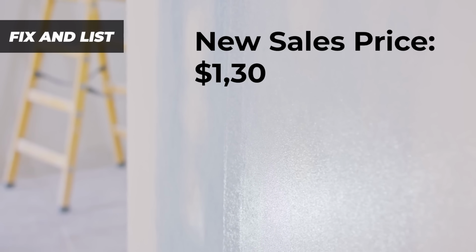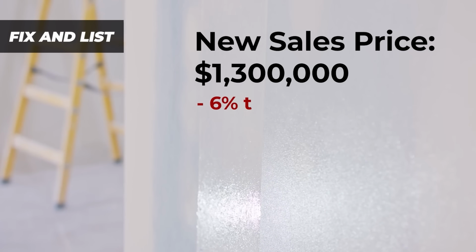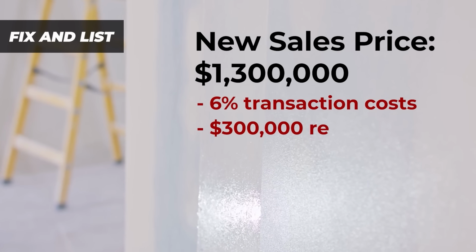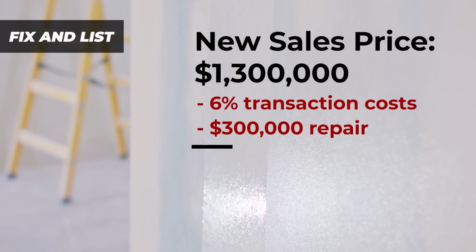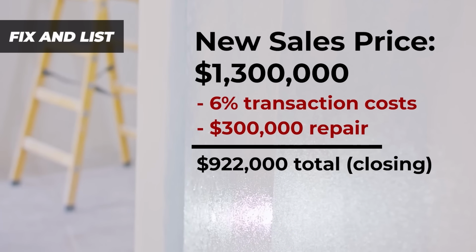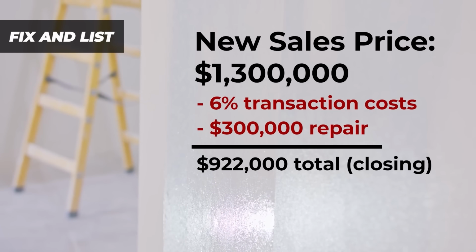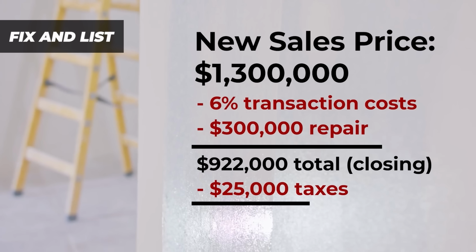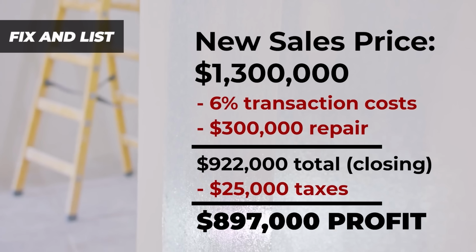So let's compare the two numbers, see what the best strategy is for this investor. If we fix up and sell for $1.3 million, we'll subtract out the 6% transaction cost for commissions and fees. We'll subtract that $300,000 out for the repair cost, and that leaves us about $922,000. Now understand, we're gonna pay taxes between that $922,000 and $825,000. So that'll probably be about $25,000 in taxes. So altogether, you'd walk away with about $897,000 in proceeds.